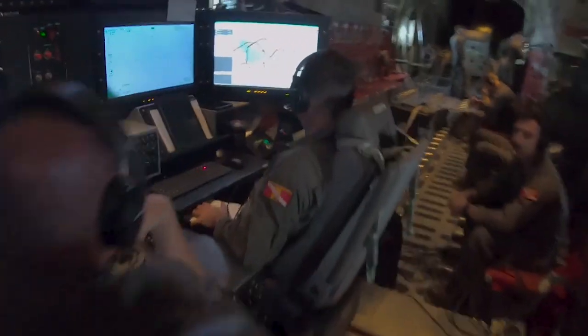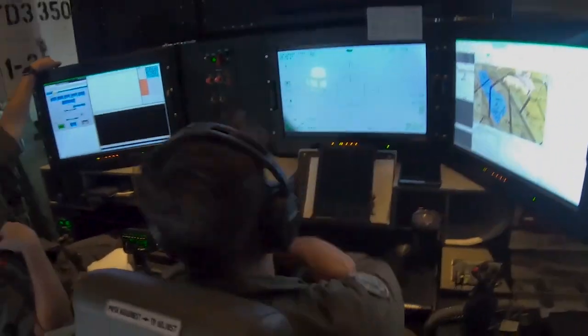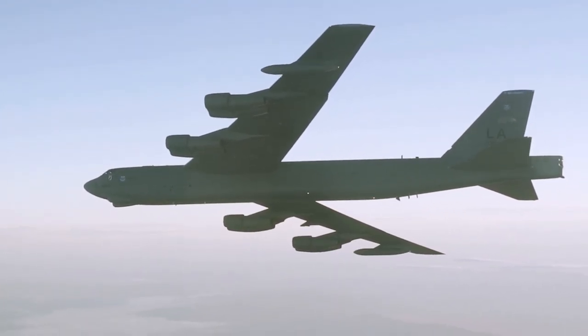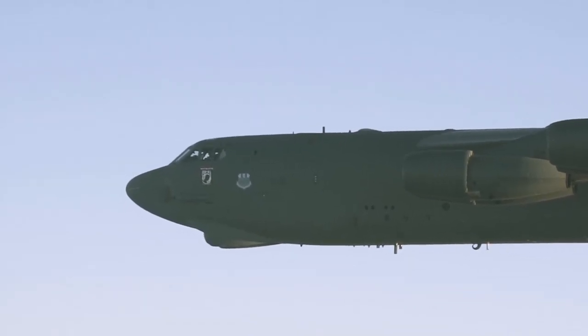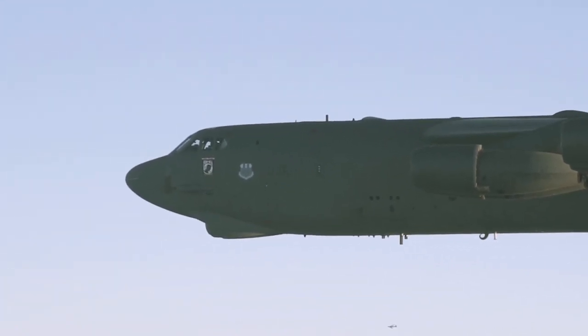ALCM originates from the Subsonic Cruise Aircraft Decoy, SCAD, program. The SCAD was an attempt by the Air Force to create a cruise missile that would look similar to an aircraft on enemy radar in order to deflect anti-aircraft fire from U.S. bombers. However, the program was later cancelled in 1973, causing some concern in the Air Force due to the perception that the missile would reduce the need for manned aerial combat.